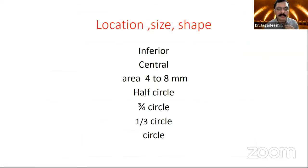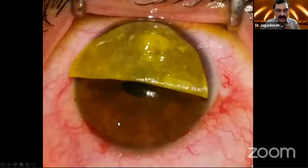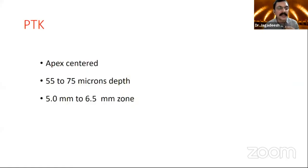This is an irradiation map. Then the location and size. For example, in a patient like this, I do only the inferior area. The superior area we cover with tissue, masking with a paper, and we do only inferior cross-linking. Even in this PMD, pellucid marginal degeneration, we do only inferior cross-linking. We don't touch the superior cornea.